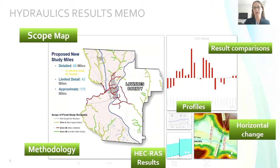One more thing that we have included in our hydraulics memo is a link to a web viewer, a map viewer, where communities can start getting familiar with the new data. This is draft data at this point only, and I'll talk about this viewer in a little bit. Next.